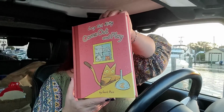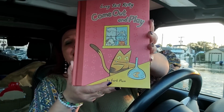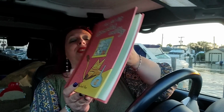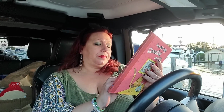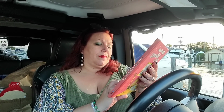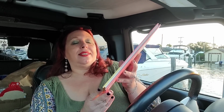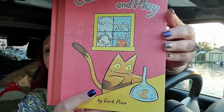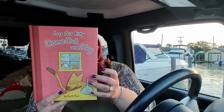Longtail Kitty Come Out and Play. I'm trying to remember, I don't think I shared it. I bought it so many times. Every time I find it, I buy it. So I thought I shared it, but I don't think I did yet. And this is another very cute story. This one was $17.99. And just look at the cover. Look at how cute it is. I mean, you know that this is going to be a cute book.